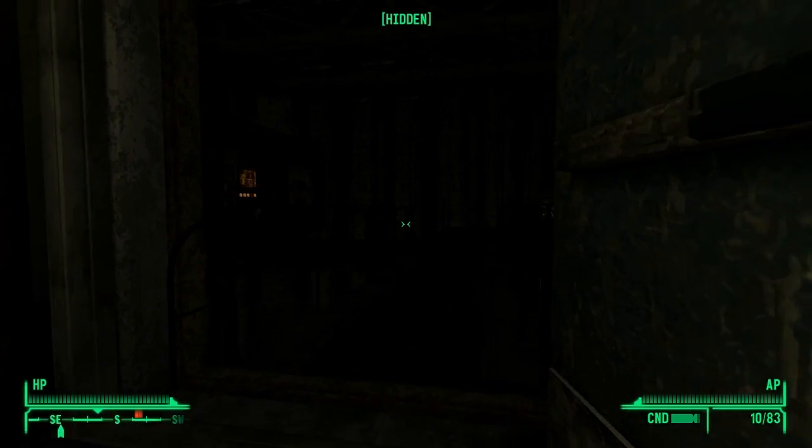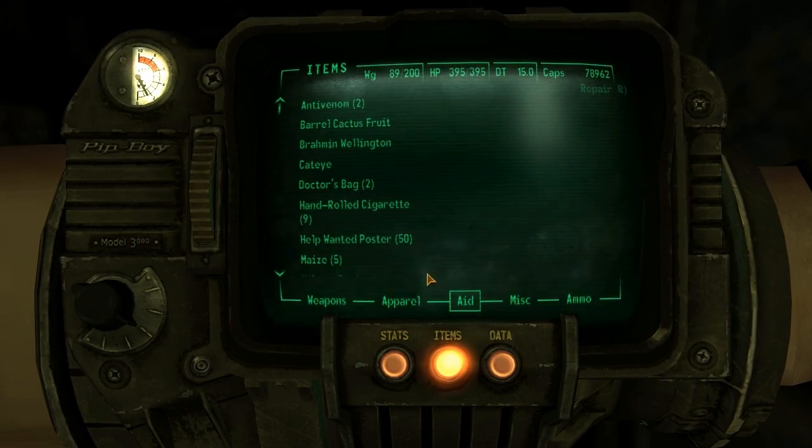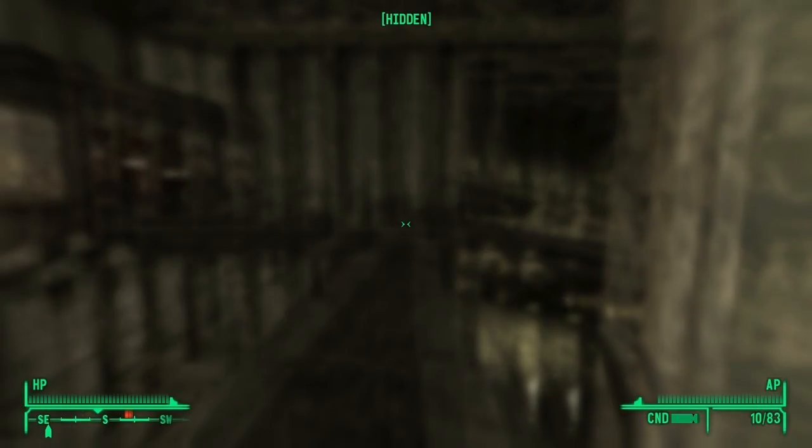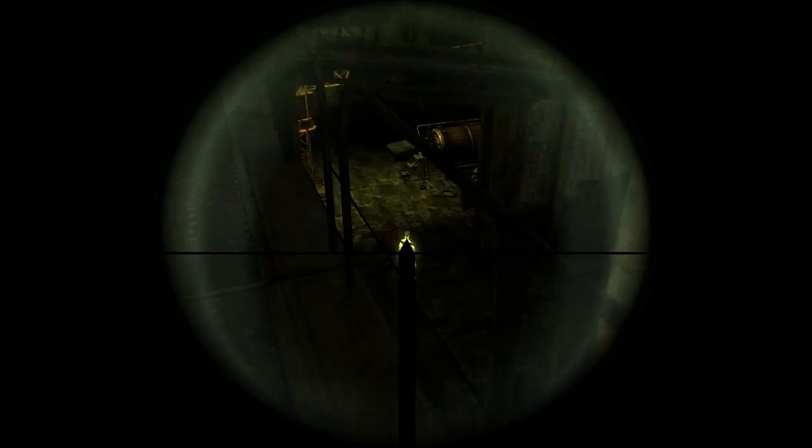And this would be a perfect time for one of those hand-rolled cigarettes that give you night vision. I actually like these better than cat eye. The night vision effect isn't as strong, but it isn't monochrome, so you can still see colors.